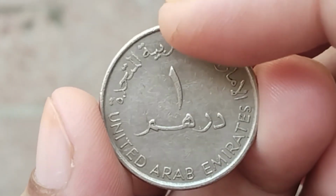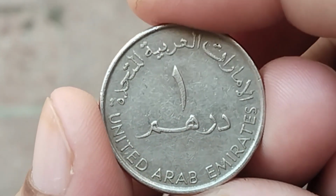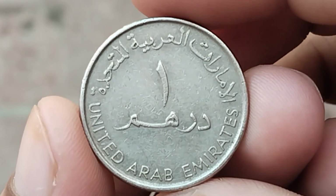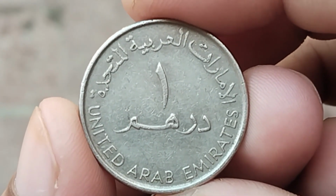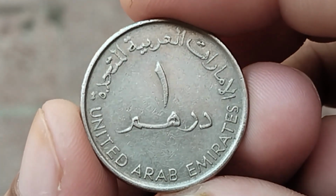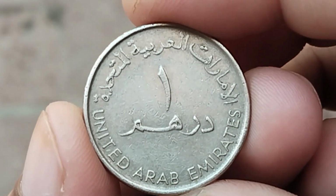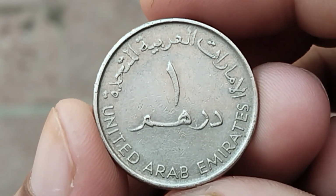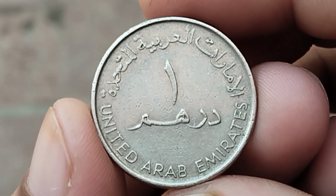Next up, the 1 dirham coin from 2007. Could this simple coin in very good condition actually be worth millions of dollars in today's market? Let's find out. The 1 dirham coin of the UAE is more than just a piece of currency. It represents a rich history and culture. Introduced in 1973, the dirham has been an integral part of the Emirates' monetary system.